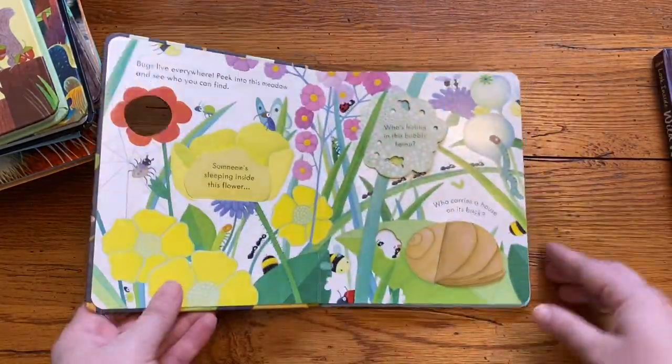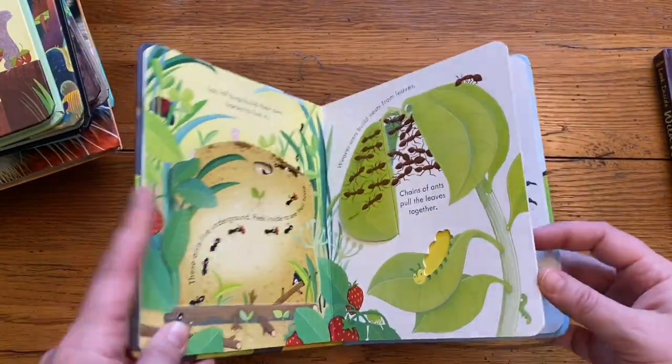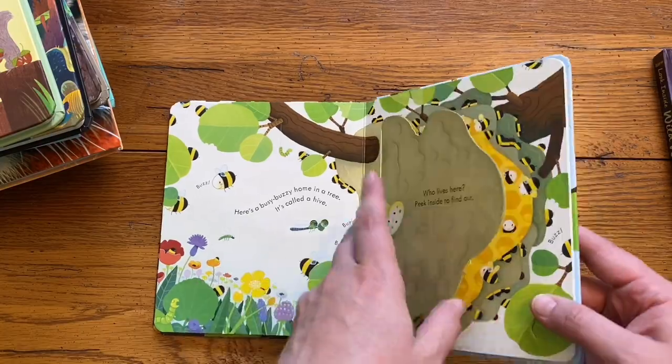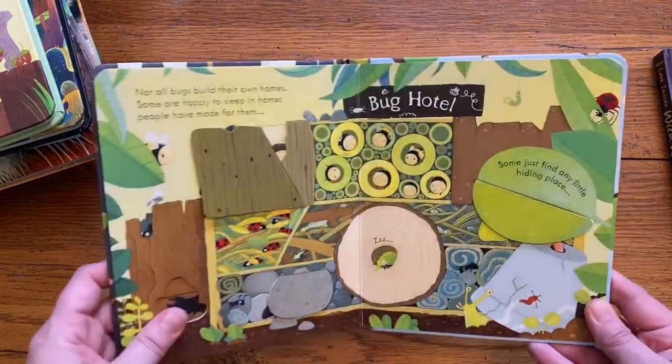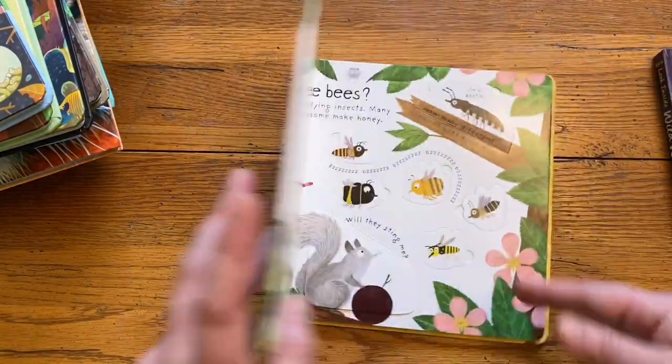Got this Peek Inside Bug Homes. So this one's just one of those early reader type little books. It's cute. Very simple. This is more for your real young children. Why Do We Need Bees? They actually have several books about bees.